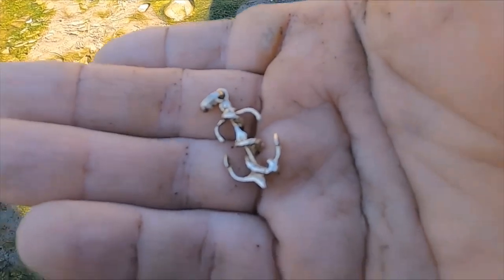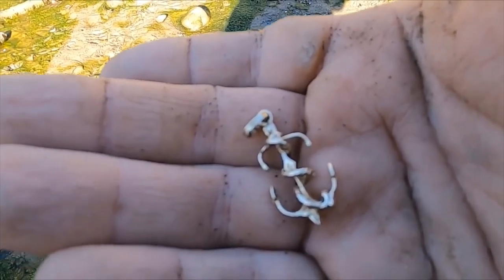Isn't that pretty? Oh dude, that's so heavy. But I'm pretty sure I got gold here. That's crazy. I'm digging on this hole, and I think I see a gold ring down there, and I'm not even done digging it.